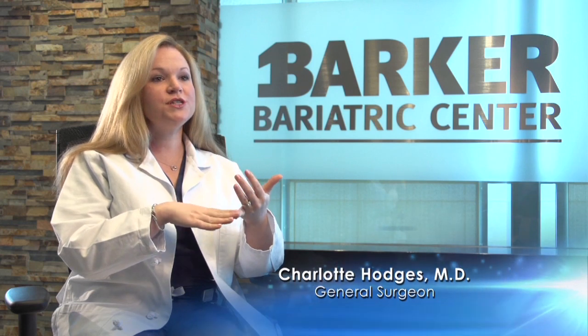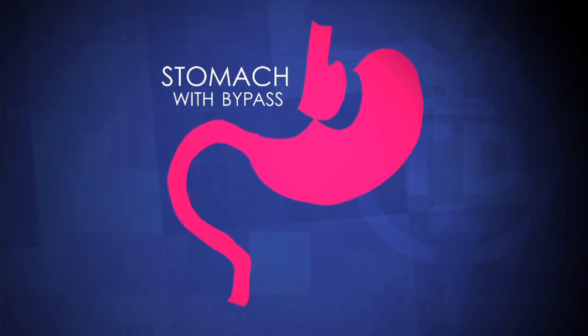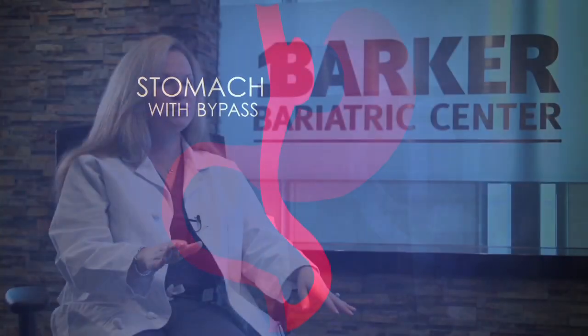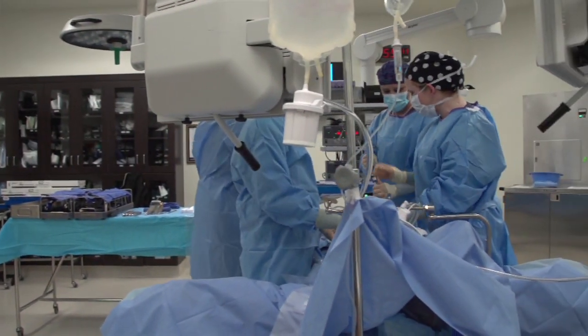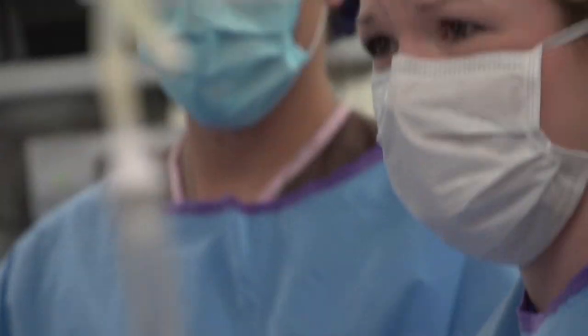Bypass is restrictive and malabsorptive. It's restrictive in that we make the stomach small. We make a small pouch from their stomach. The remaining portion of their stomach stays in their abdomen. We don't change the blood supply, we don't change the nerve supply, so it doesn't shrivel up and it doesn't die, it doesn't go away. And we then reroute their small bowel, and that's the malabsorptive part.